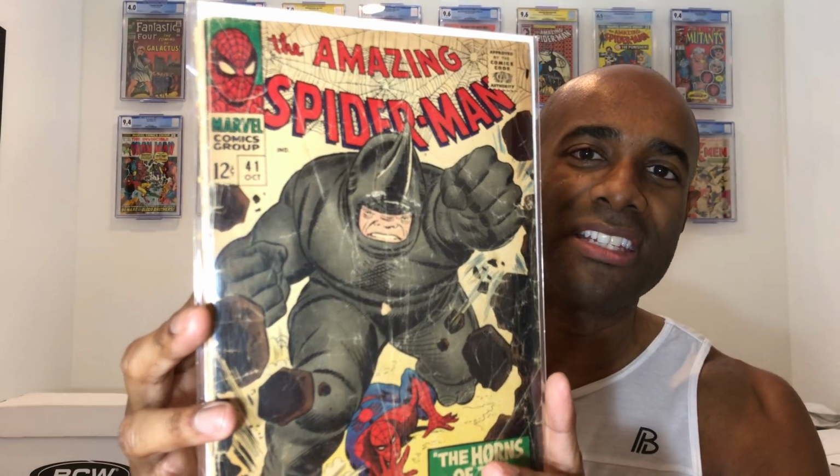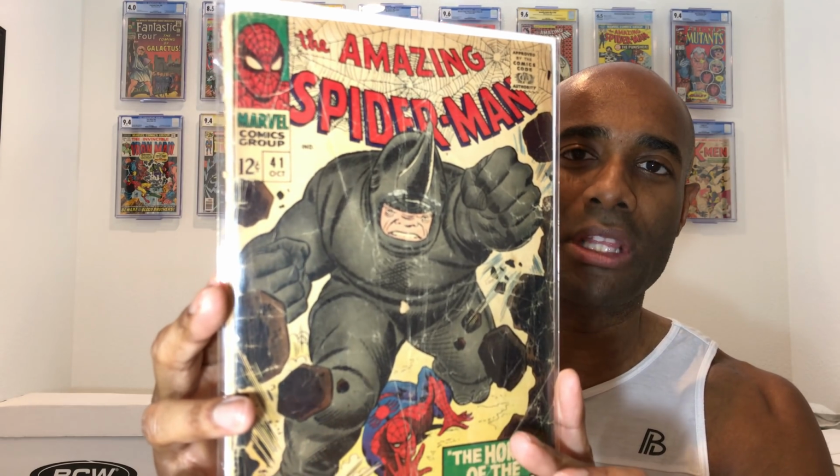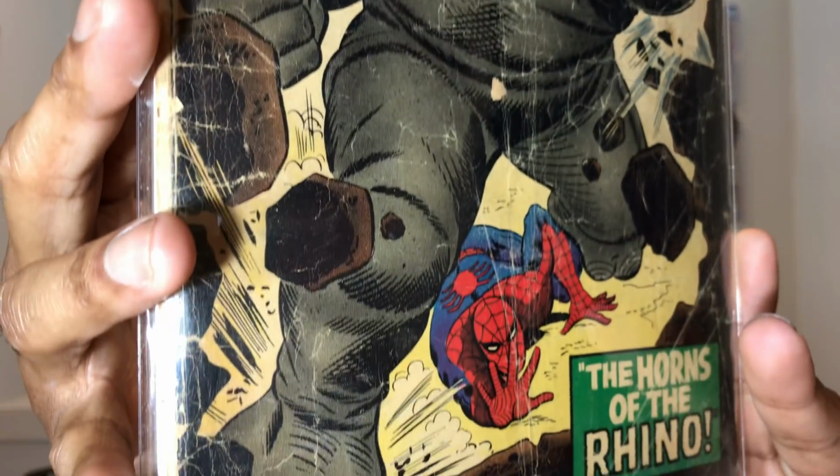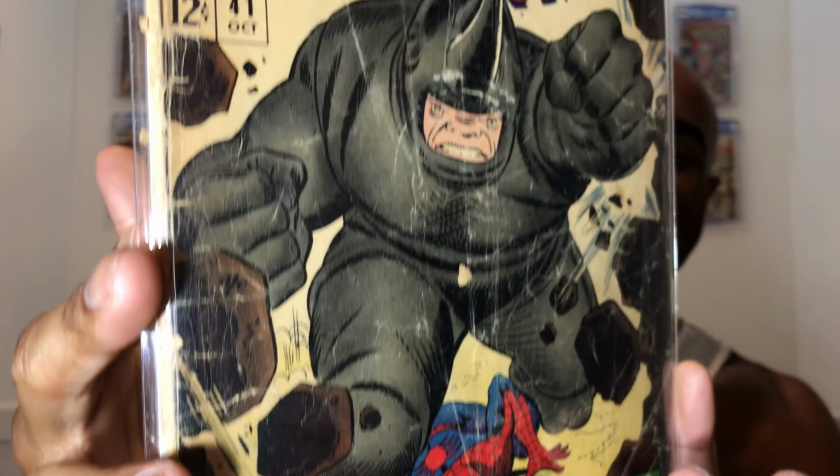Next up, we have one that is not in amazing shape, but it is nevertheless in the collection. This book definitely needs an upgrade. I want to say that I picked this one up as part of an auction from the Great Legends show, if memory serves. It is Amazing Spider-Man number 41. And this is a 10-footer, right? This is a book that if you look at from 10 feet away looks fantastic, but once you get close on it, you can see that it is not in pristine condition. But here we have the first appearance of Rhino. That book will be getting upgraded.